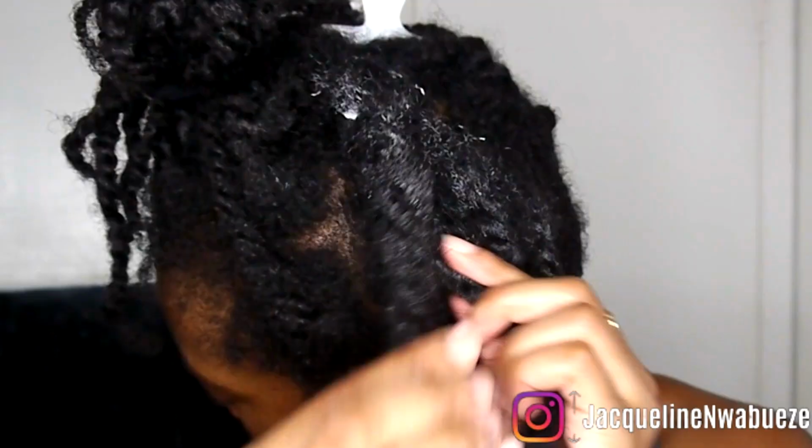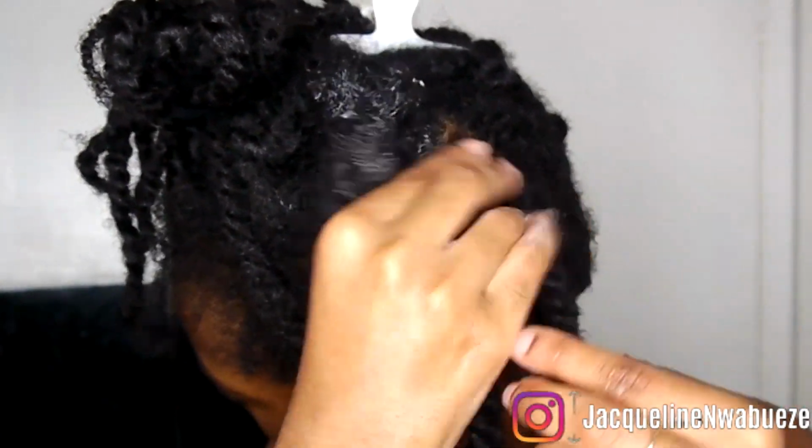And when I used this the first time, I liked the way it felt when I untwisted my hair. I felt that it was pretty easy to detangle. I said, let me just stick with this because I don't want to go experimenting with other things when my hair is in twists, because I do not want to have any matting. I don't want any locs forming. So let me just stick with what I know works in twists, which is this.